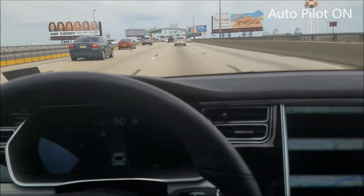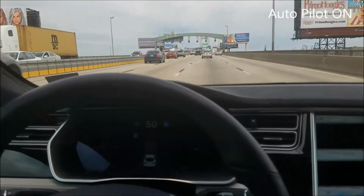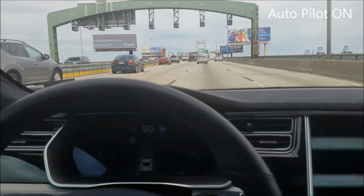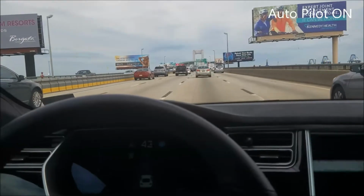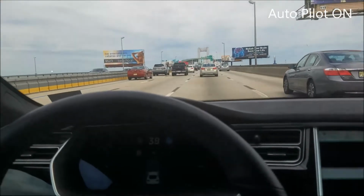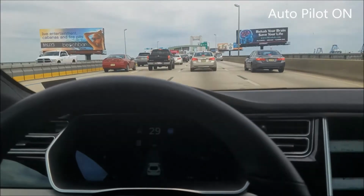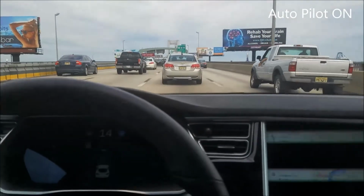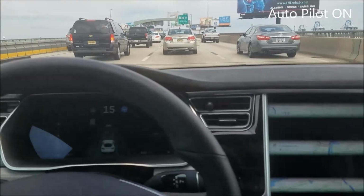So again, on highways, as long as you have lines in the road, Autopilot's going to work. It's when the lines become blurred or disappear that Autopilot will get confused. So we've got pretty nicely defined lines here in the road, so we should be good.